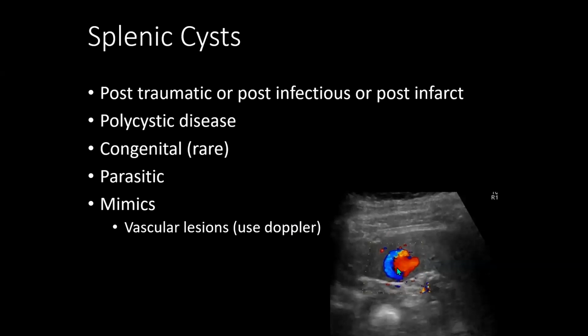Oh, there's my nice Doppler flow. So that appears as a cyst, but actually if you put color flow on, you can see that it's a vascular lesion, probably an aneurysm there.